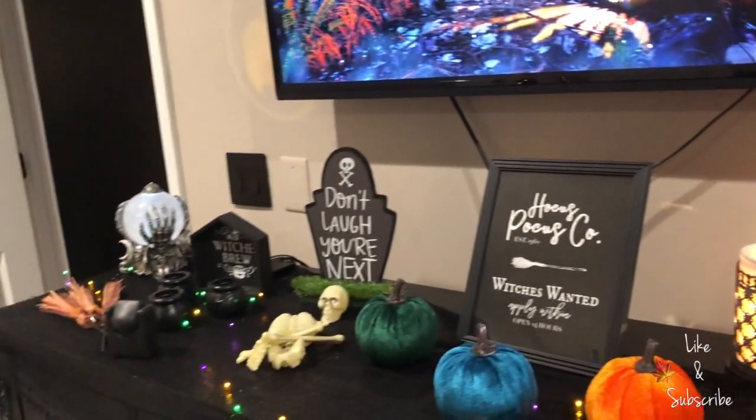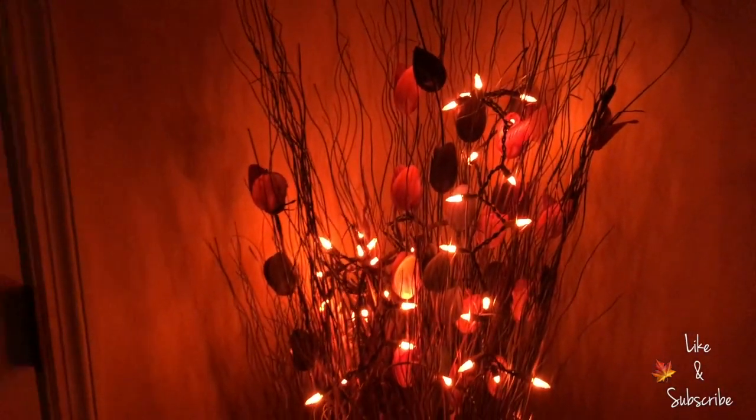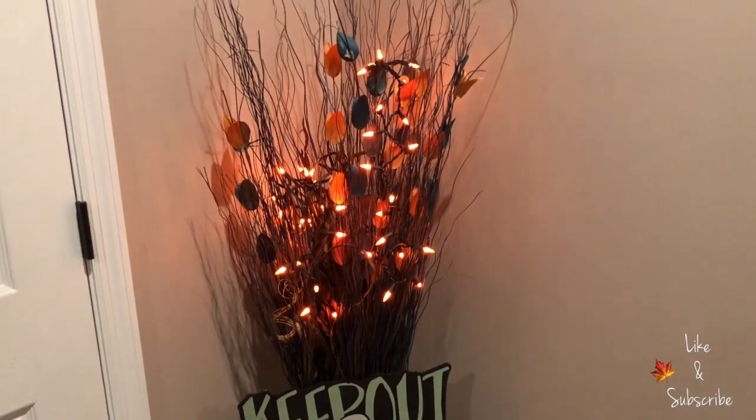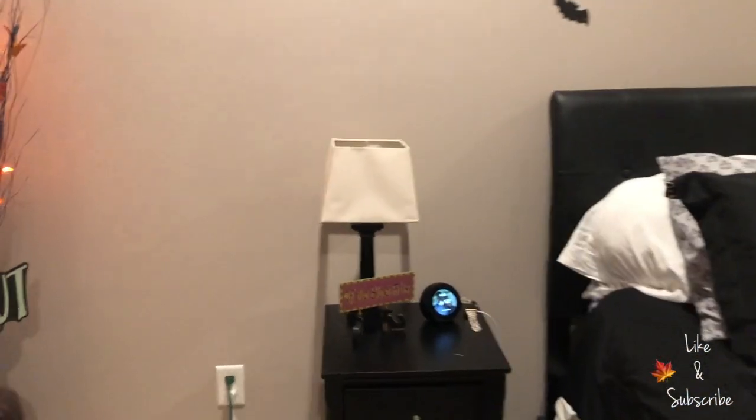So I am absolutely in love with how this turned out. Over here in this corner, all I did was just add some lights to this vase and decorations that are in the corner over here. Added a keep out sign, and they're also decorated because it's just over in the corner. Then on the bed, what I decided to do, I just put a few bats up above the bed, and I just had this extra sign.